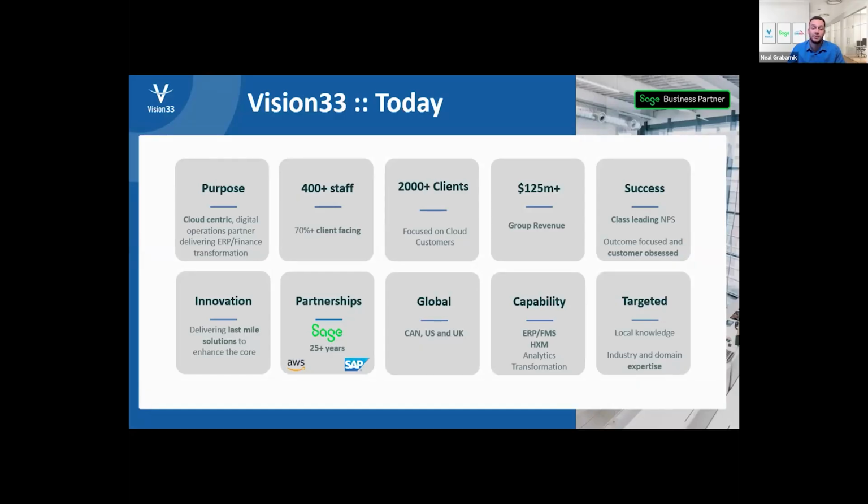Implementation is just the beginning of your journey. Vision 33 is here for long-term support and customer care. Ultimately, it is our consistency, reliability, focus on excellent customer experiences, and leveraging our knowledge to help you transform accounting frustrations into success and strategic growth.